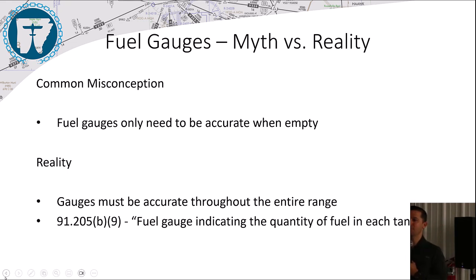But 91.205 says the fuel gauge indicating the quantity of fuel in each tank. That's pretty black and white. The fuel gauge has to identify the quantity in that tank. 91.205 doesn't say identify when the tank is empty. It says identify the quantity. So the fuel gauges have to work.